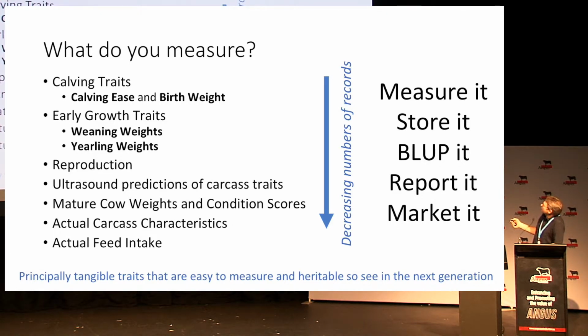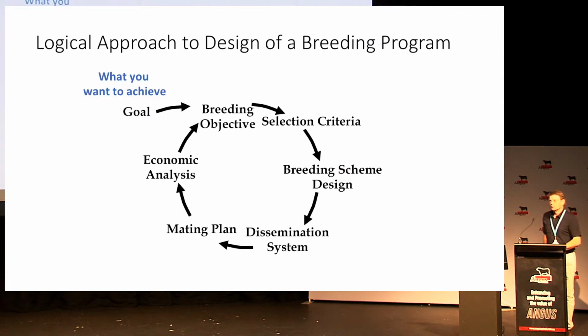And what we do is we measure them, or you measure them, you store them on database systems through your breed associations, you evaluate them using systems like BreedPlan, you report them, and then you market the predictions of those animals on that basis. And what you have done is just whatever was done by your fathers or your father's fathers, or what made sense to you, and you've made incremental change from that. But if you were asking somebody like myself as a professional animal breeder how I would design a breeding program for you, then I would start with a blank piece of paper and I would go through a logical process.